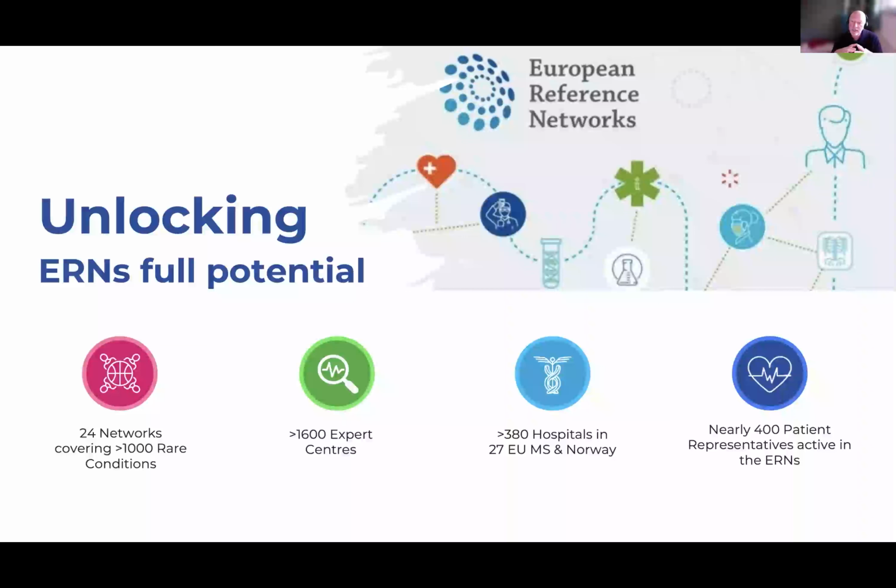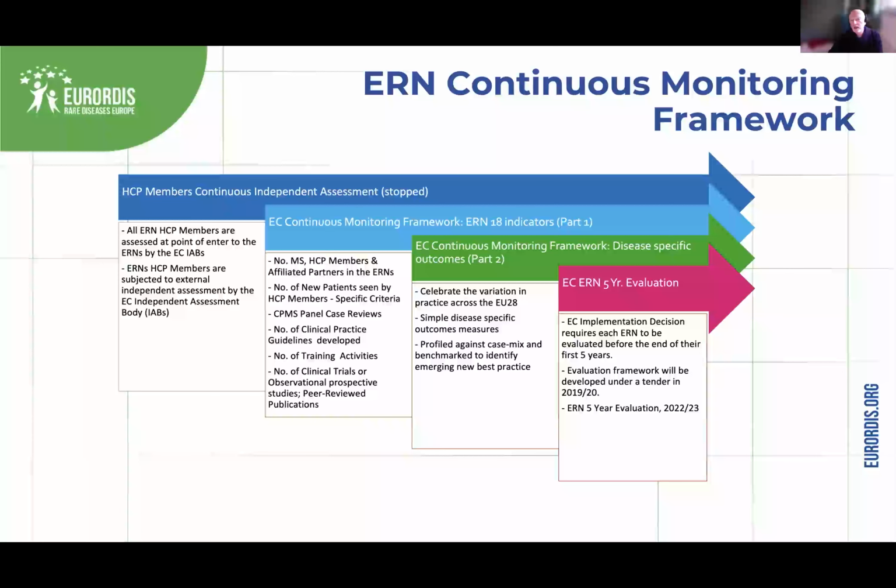So how can we really unlock that knowledge so the networks go from good to great? At the heart of the networks we've got a continuous monitoring framework, and this is how it was set out from the original assessment to recently the 5-year evaluation. In between, we had the European Commission developing a continuous monitoring framework in 2 parts.